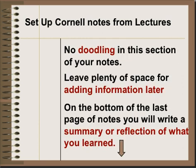Don't forget that the purpose of the notes is to study later. So I tell my students, please don't doodle in your notes at all. Doodling can be a distraction, not only for when you're taking notes, but also for when you're trying to study. If you've got doodling on your notes, you often will ask yourself, what was I thinking about? And it becomes its own distraction.